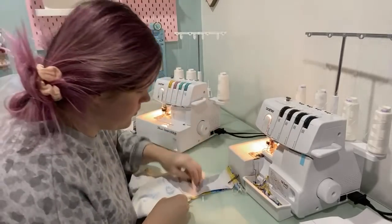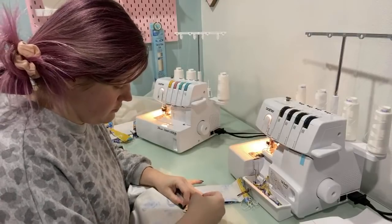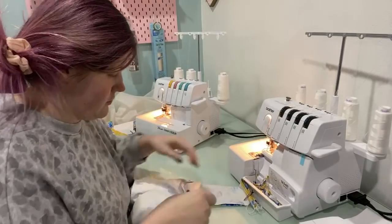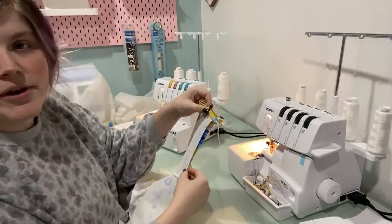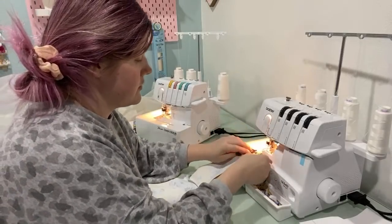Oh, CJ, when I'm almost done, can we put it on her? Maybe. Maybe we'll see. Okay, clipping, and then down one side, ending at the other.